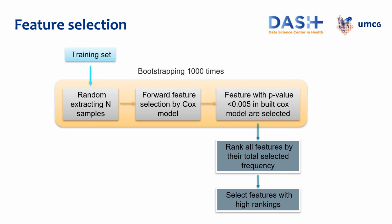We run the forward selection 1,000 times in total. Finally, we rank all features by their total selected frequency in the 1,000 runs. The features with high rankings are selected for building PFS prediction models in the next step.